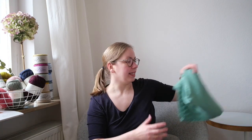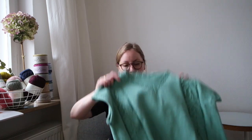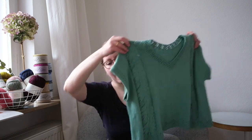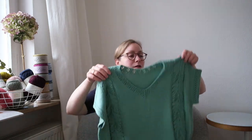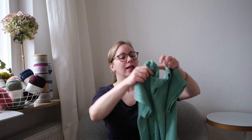Last but not least is the Blossom t-shirt by Ayano Tanaka. And this is actually something that I think I am definitely going to cast on for myself. I am contemplating colorways at the moment because I want more knit t-shirts in my life.